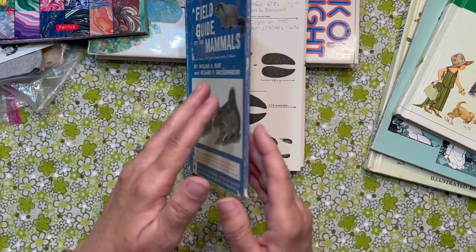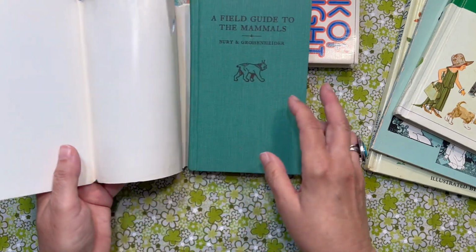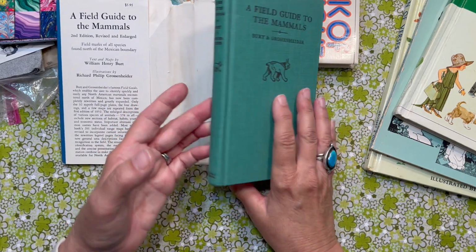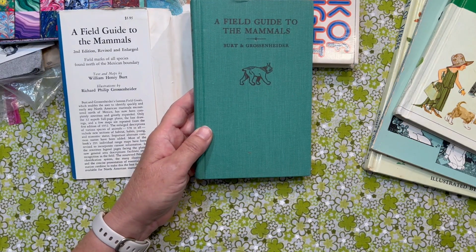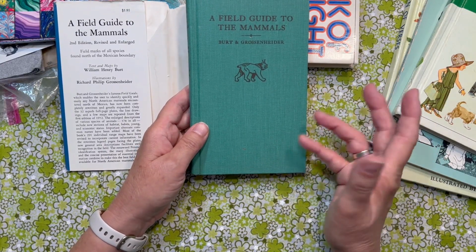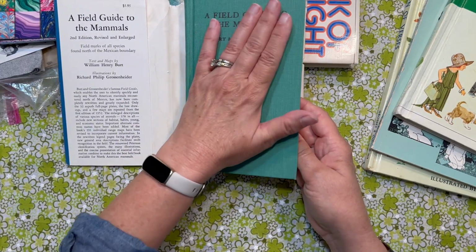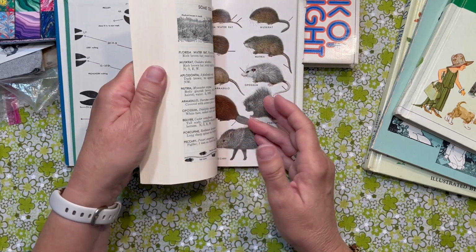But I have a small collection of these Peterson field guides. I have the paperback ones that I, of course, craft with and use in collage, but I specifically collect these green linen cover ones. I have a little shelf in our family room, and I probably have maybe 10 or so. And I did not have this particular one, which is a field guide to mammals. I think the covers are beautiful. As you know, I'm a sucker for turquoise and greens and blues. I just think it's a beautiful color.